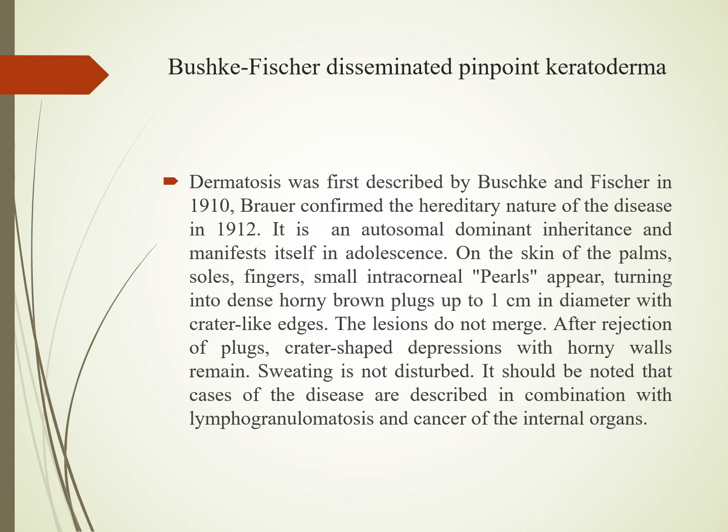Buschke-Fischer disseminated pinpoint keratoderma. The dermatosis was first described by Buschke and Fischer in 1910. Brouwer confirmed the hereditary nature of the disease in 1912. It is an autosomal dominant inheritance and manifests itself in adolescence. On the skin of the palms, soles, and fingers, small intracorneal pearls appear, turning into dense honey-brown plaques up to 1 centimeter in diameter with a crater-like edge. The lesions don't merge. After rejection of the plaques, crater-shaped depressions with honey walls remain. Sweating is not disturbed. It should be noted that cases of the disease are described in combination with lymphogranulomatosis and cancer of the internal organs.